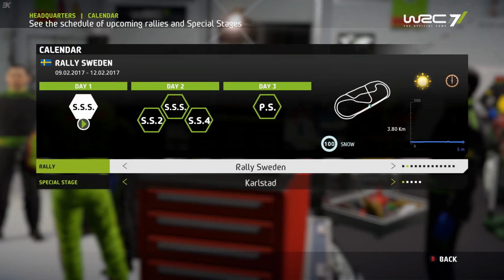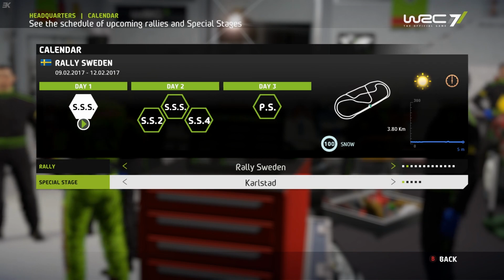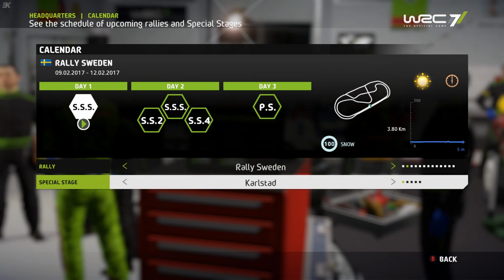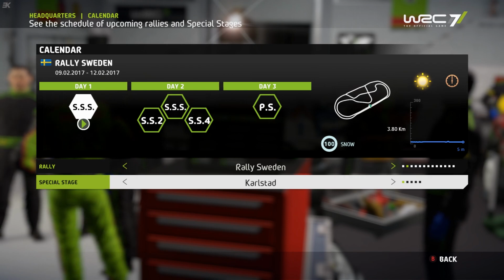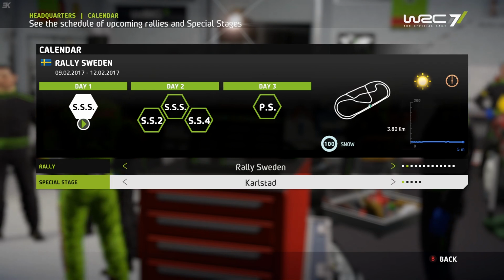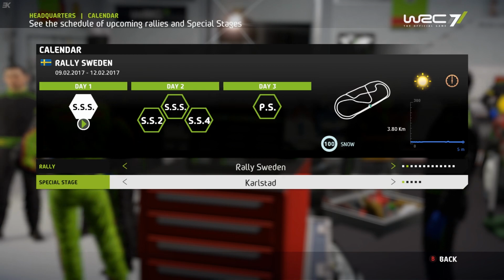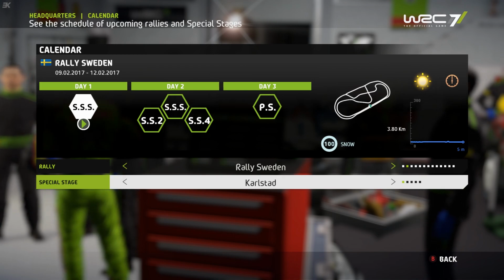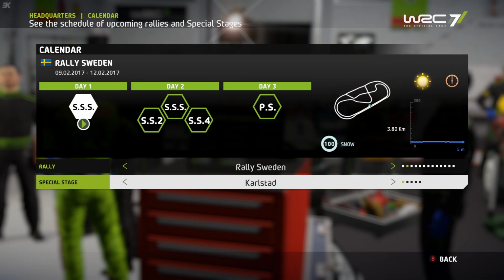And next up is Rally Sweden, as we're given the super special stage in Karlstad, 3.8 kilometers long. And of course, it's the only snow and ice rally on the calendar. Monte Carlo is the only tarmac and ice rally, with snow chucked in as well. And then you've just got tarmac and gravel rallies for the most part, apart from Spain, which is unique, being a mixed surface rally. On the first day it's gravel, and then the rest of the days it is tarmac. At least in real life, in the game it's a bit different.